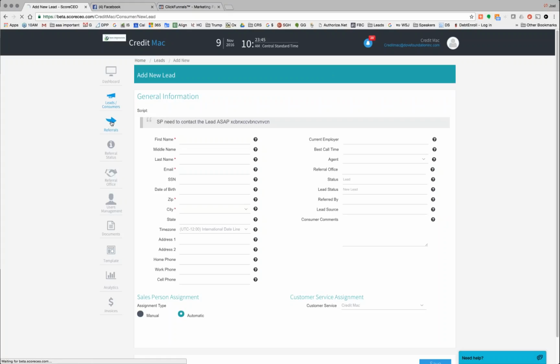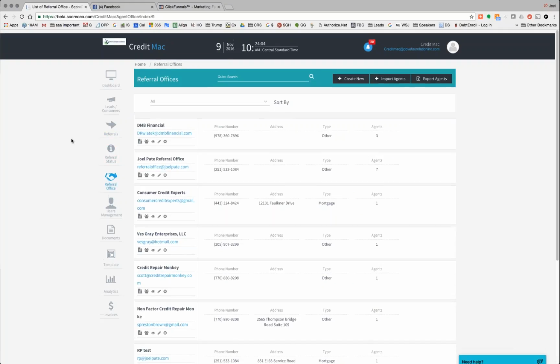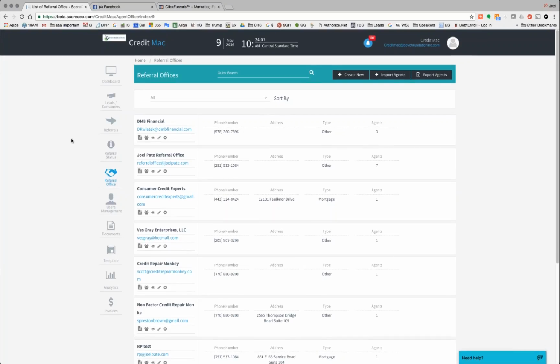That's one way. Another way is for you, the credit repair company, to use one of these 5 different methods. Again, they're available not only to you but to your leads as well as to your referral sources. And so now let's go down to referral office. Score allows you to have an unlimited number of referral offices and an unlimited number of referral agents.